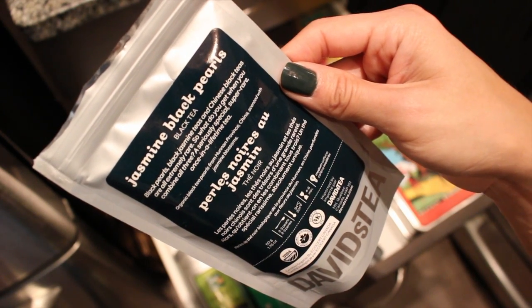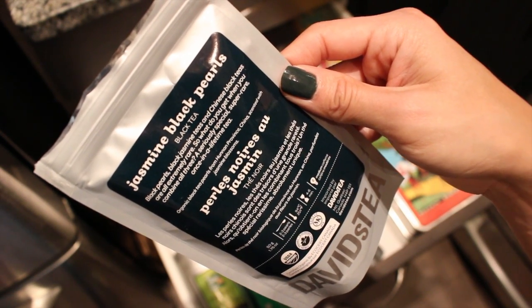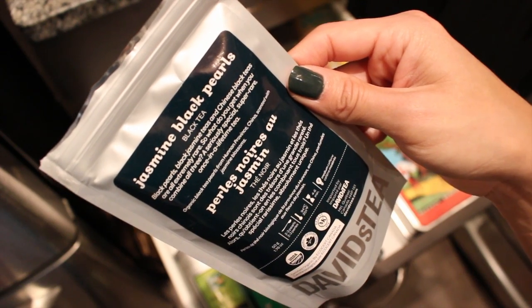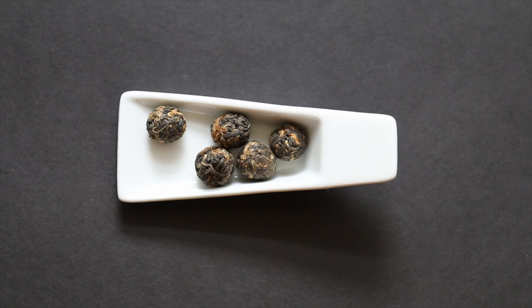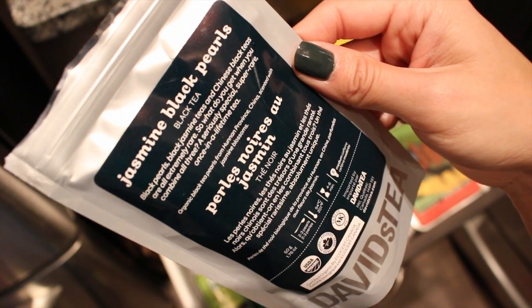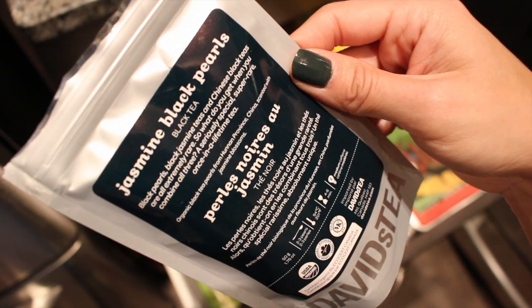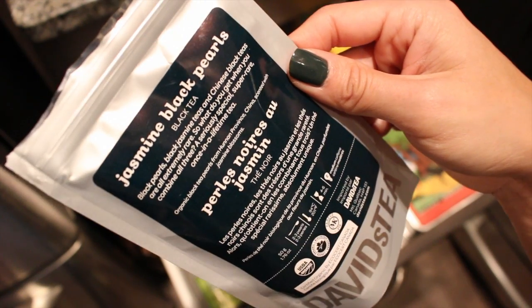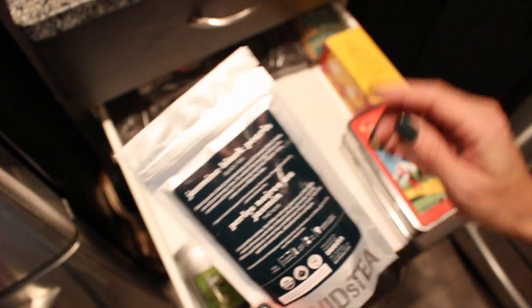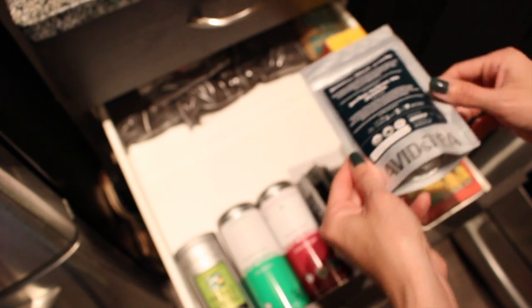Next up, I have a very recent favorite. I just picked this up a little while ago. Actually, it was quite a while ago, but I didn't dig into them until recently. These are the Jasmine Black Pearls, and they come in like a really tightly packed sphere shape. So what this does is it completely opens up when you brew it. Even though they come in little balls, they expand and loosen with water, and it just gives you a really nice black tea with a beautiful jasmine flavor, and I love the flavor of jasmine. So this is, again, one of my new favorites. And I actually have 2 bags of these. This one has not been opened yet, so I just like to store these together.